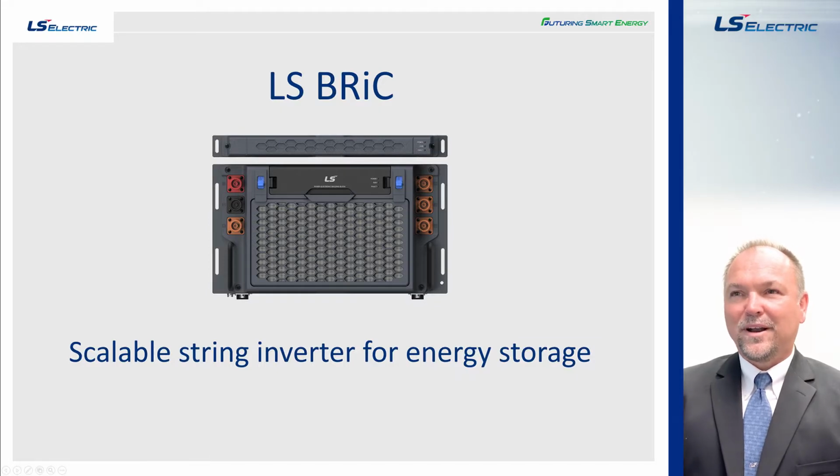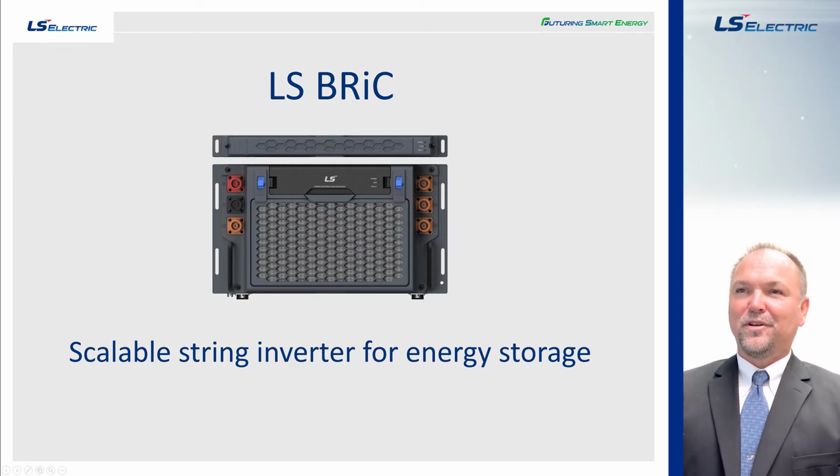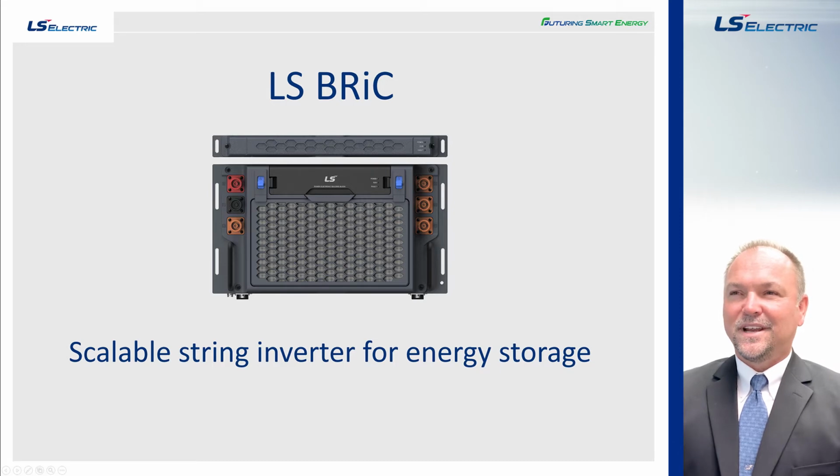I will now talk about our new and innovative energy storage inverter, the LS-BRic. It has a very unique design and several advantages that we believe will be setting us apart in the market. Instead of designing a large central inverter that is not very flexible for the customer, our approach is a building block type approach that allows the customer to customize to meet their needs.